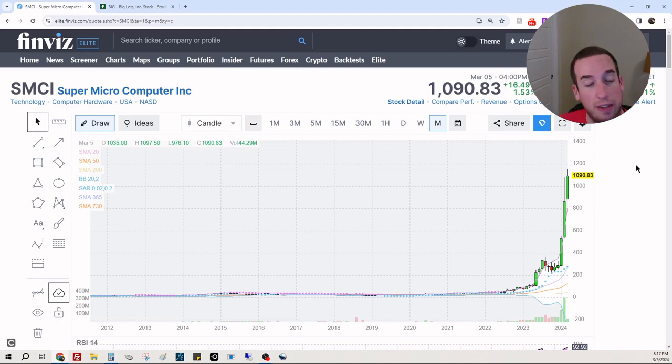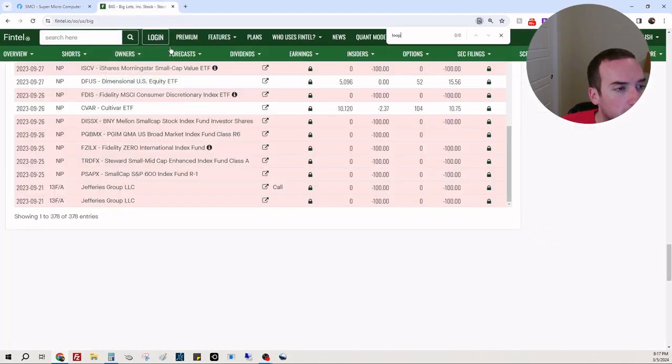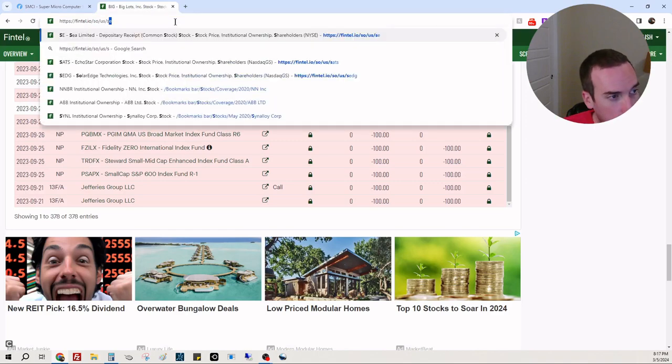However, we have to keep in mind, if hedge funds or institutions take millions or billions off the table, or add it, it's going to greatly affect the stock. So let's go ahead and see what institutions are doing.